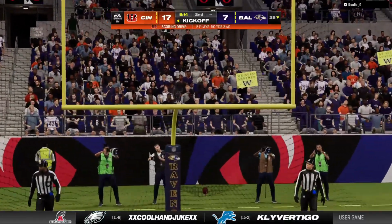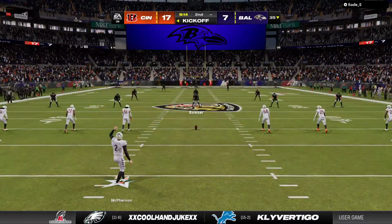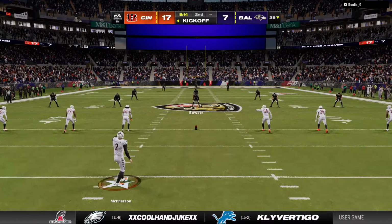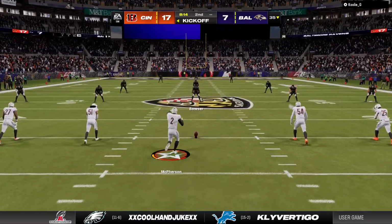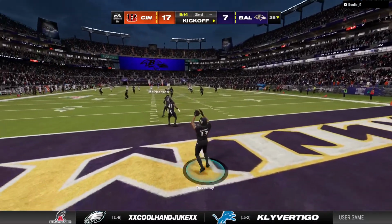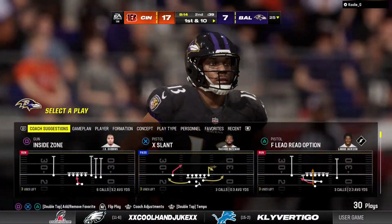Extra point by McPherson, up and good. And his guys will take a 10-point lead. After the touchdown, McPherson on to kick this one away. But no run back here. Fair catch, and this will come out to the 25.